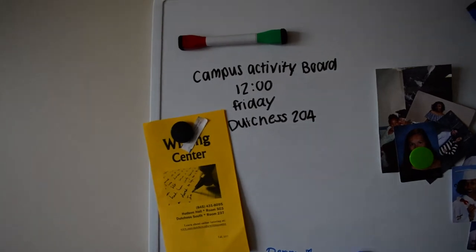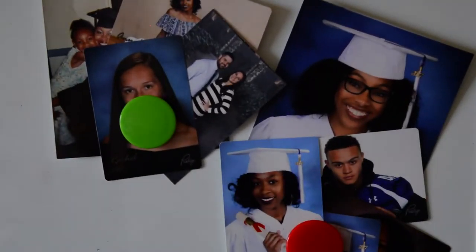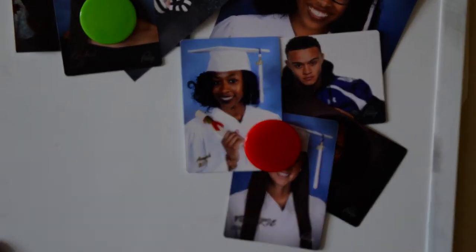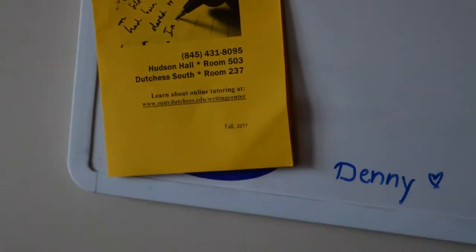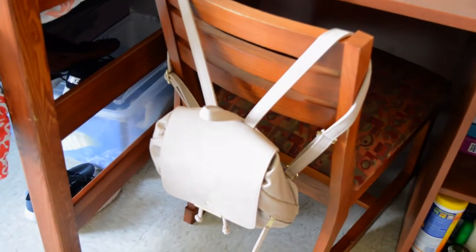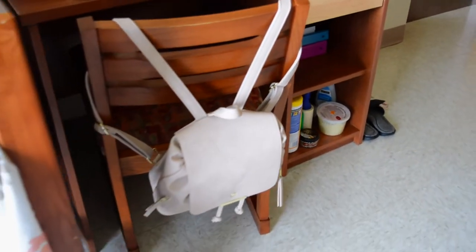Here's my whiteboard where I have like notes and pictures of my friends, and basically just things to remember and things to not forget. On the bottom, you'll see that my roommate, Denver, wrote her name. Denny. Here goes my bag from Target.